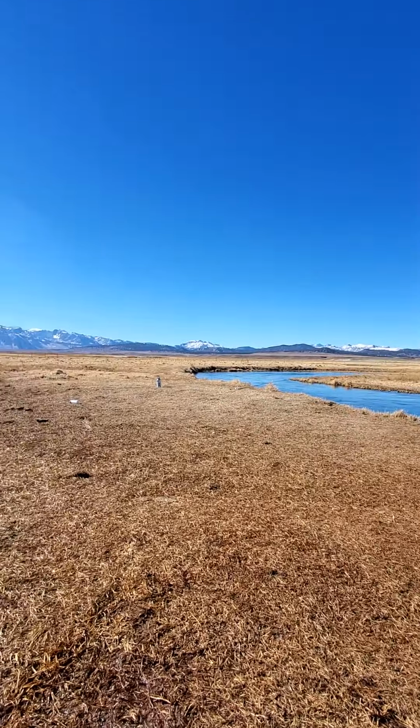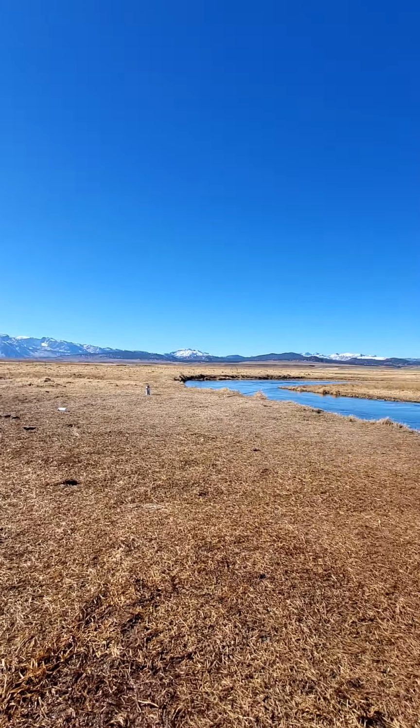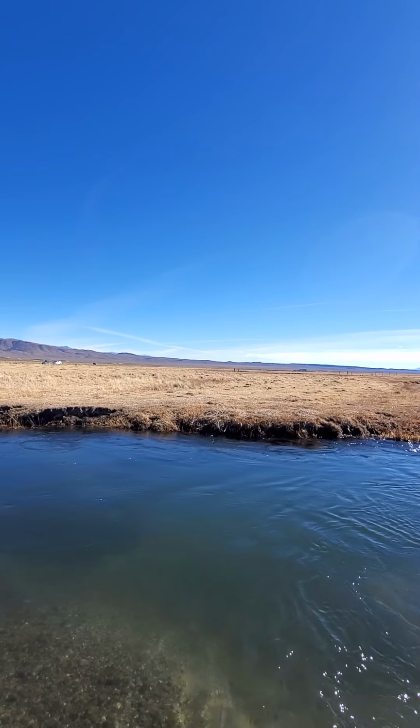As you can see, there's just no snow out here except for the very high mountains in the background. We got a couple more of our guys downstream of us.